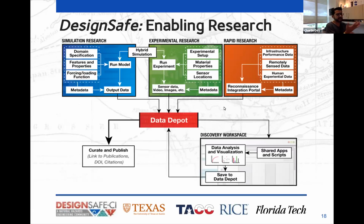The way it works is DesignSafe is broken up into three different research areas, and DesignSafe brings that information into our Data Depot and then our Discovery Workspace to do all the analysis. We have simulation research, experimental research, and rapid research with the reconnaissance portal. All these different researchers are creating data, and that data is stored on our Data Depot. From the Data Depot, we can do data analysis and visualization, and then create new sets of data. When your data is ready to be published, you'll be able to curate and publish that data directly from the Data Depot and through DesignSafe.